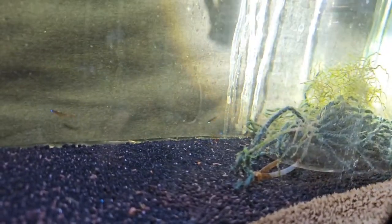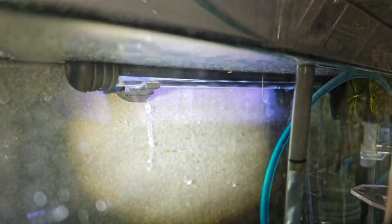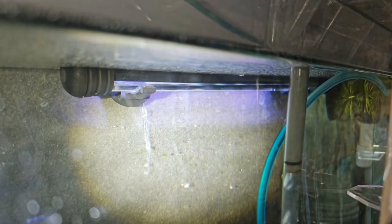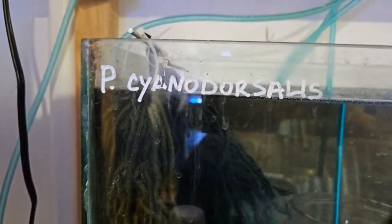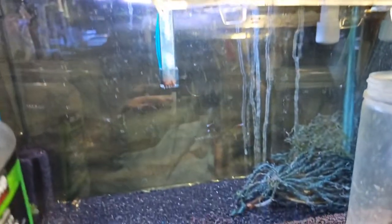But up at the surface, there are some fry with no orange coloration. And those, I believe, are in fact not luminatus. Those are in fact Pseudomugil cyanodorsalis that hatched in this tank. So we'll see.